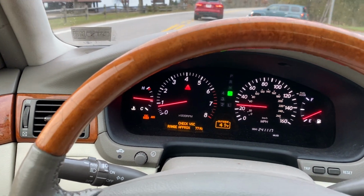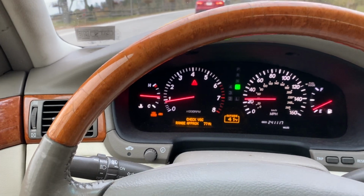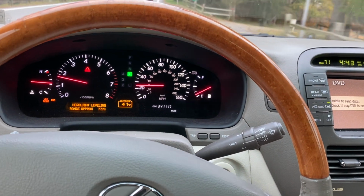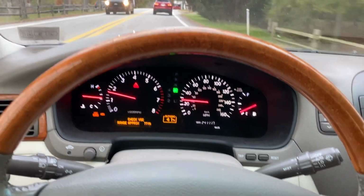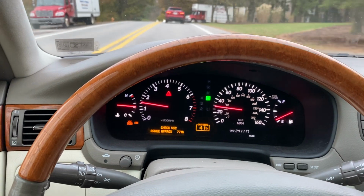And God, this person is going so slow. But yeah, so I ended up going and looking at it, not really expecting much. The asking price was $2,000. He dropped down to $1,500 pretty quick.